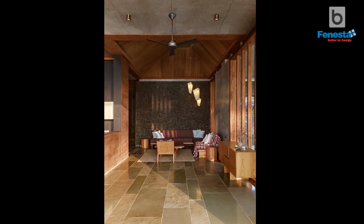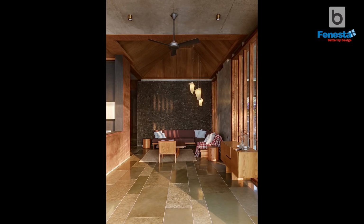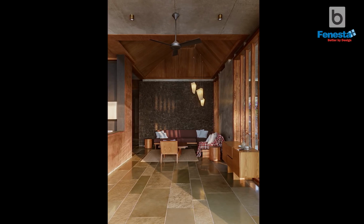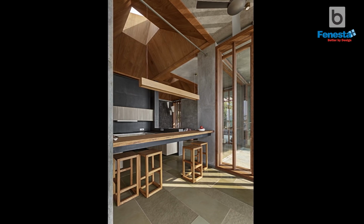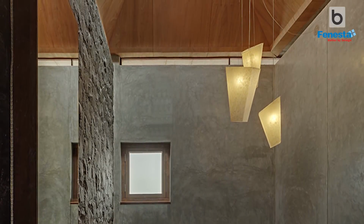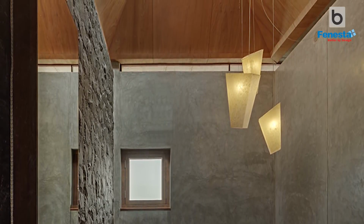There was a great deal of customization also in the project when we designed the furniture, for example. And it was all going along with the orthogonal lines of the building. One great example are the lights that we designed and manufactured. They are suspension lights which echo the shapes of the skylights.